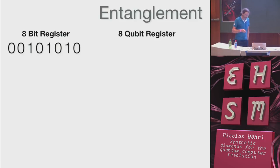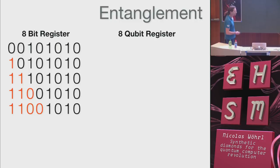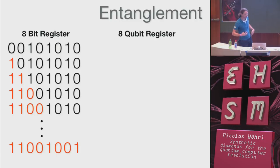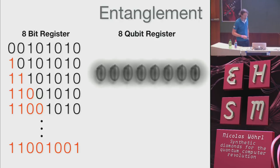If we're talking about entanglement, Peter yesterday showed us that calculations, or information flow, are really fast with entangled qubits. In a classical 8-bit register, if you want to do calculations or rewrite the register, you need time, because you need to address every single spot in it. In qubit registers, that's a little bit different.